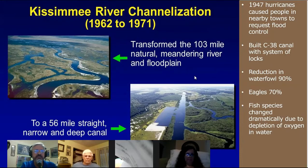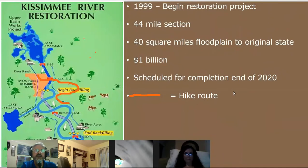But what happened is they noticed that the waterfowl in the area was reduced by 90%. 90% of the wading birds, the herons, the egrets, the storks, the cranes, either deserted or died, and there were no birds anymore. And eagles were reduced by 70%. And all the fish species changed because the composition of oxygen in the water was changed. So they decided, whoops, we made a mistake. Let's put it back the way we found it.